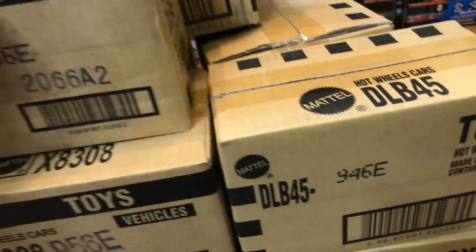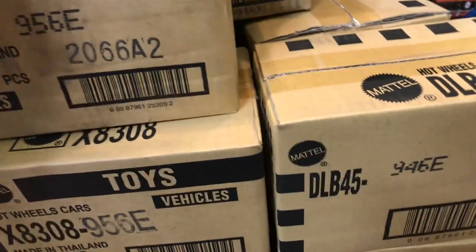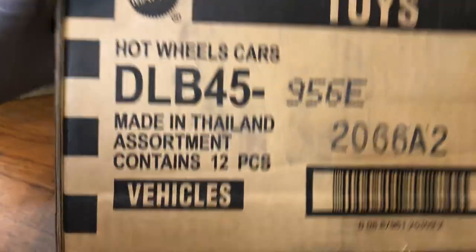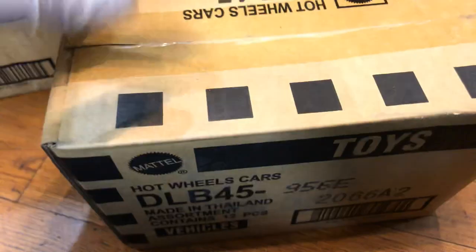Next. Should we go to the top? Oh my god. Too many boxes in here, guys. Alright, let's go with this one. It says assortment 12 pieces. 956E. Let's check it out.